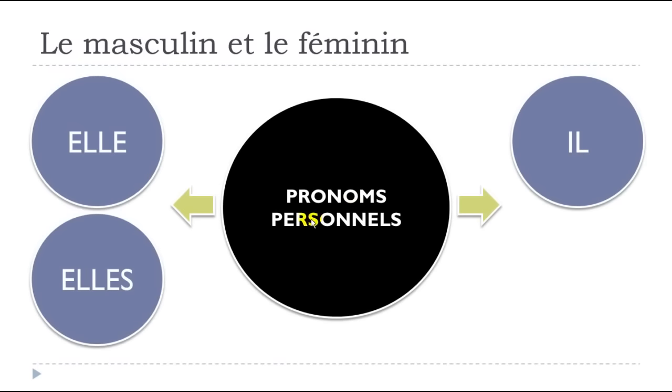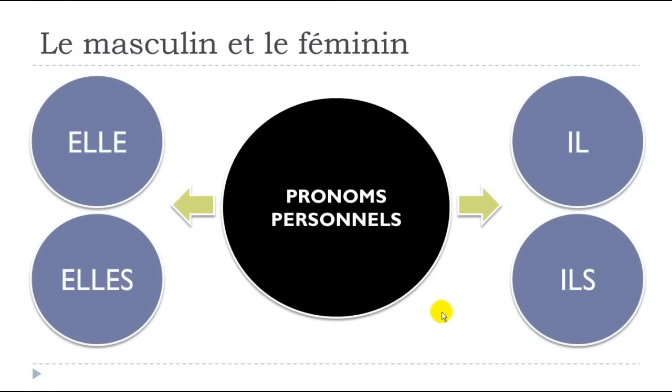When it comes to the plural, in French we also have the difference between the feminine and the masculine. So here, elles, it's the feminine plural form, okay? And in the same way here, ils will be the masculine plural form. So if you look carefully, the only difference between the singular and the plural is this final S. Same thing between il and ils, it's the final S. And if you listen carefully, you don't have any differences. So it's elle and elles, il and ils.